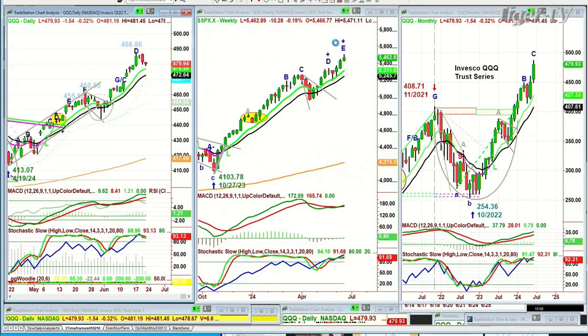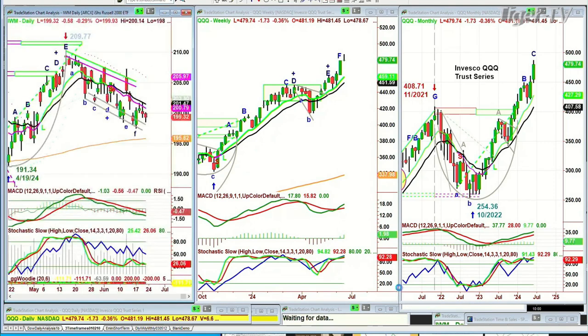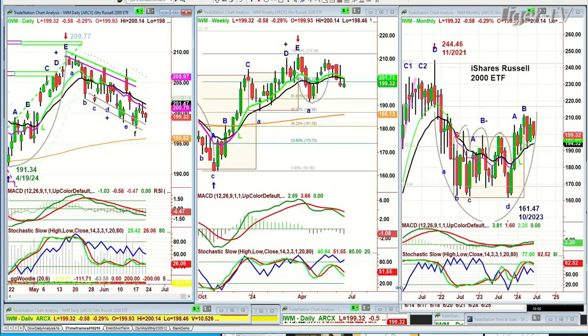QQQ went to an alternate account, G slash C, and then what did it do? At 466.86, 4 sessions ago, it went to a D. All the weekly charts are still fabulous looking. IWM, the Russell 2000, 198.32, down 58 right now. It's been struggling. It failed at a peak E at 209.77 back in May. And here it is down at the 199. It's only 10 points, not a big deal. 10 points. And you can see the weekly charts making an arch formation.